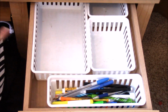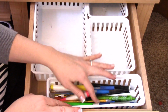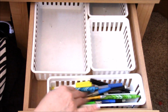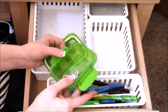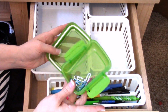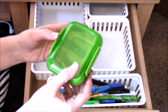So, I'm going to put those in there. Alright, I got all the pens that I want to use in here. I have enough. I've got my highlighters that I use for work, my dry erase marker that I use for my board. So I've got everything I need in here. What I'm doing right now is putting in this case that I have. I also got this at the dollar store, and I really want to say 2 came in a pack. So, and they're really nice. They sit on perfect, and then you clip it shut, so nothing's going to come out.